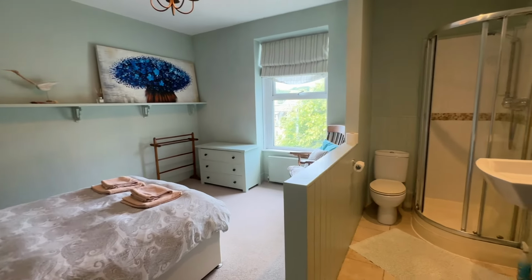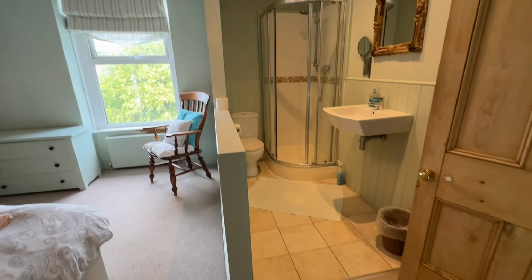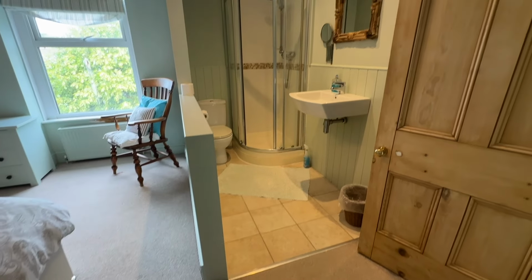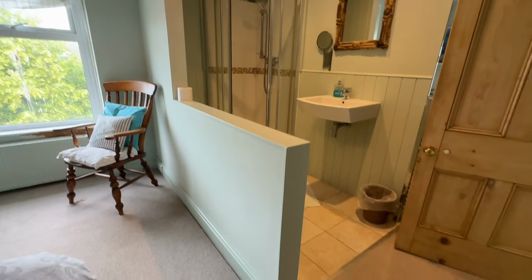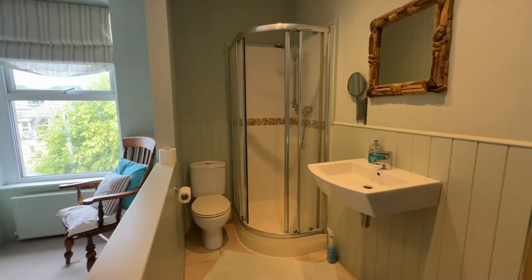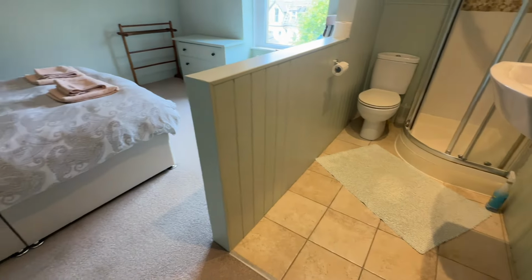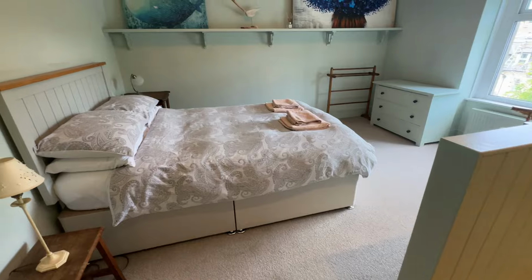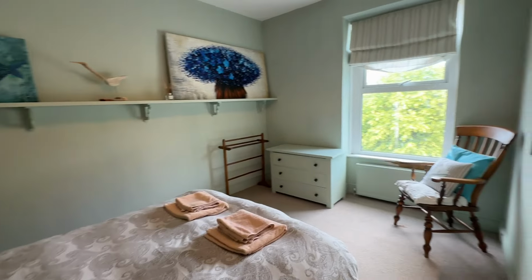I don't really like that phrase, but it quite aptly describes this room because you've got this sort of ensuite area within the room. So you've got this screen just to give you a bit more privacy. But you've also got shower, toilet, hand basin here. There's a tiled floor here just for practicality around the wet area. But still a lovely double-sized bed space here.